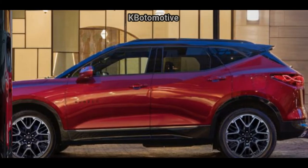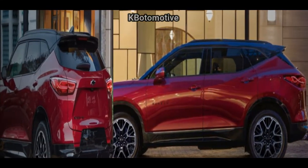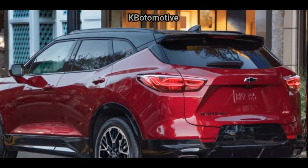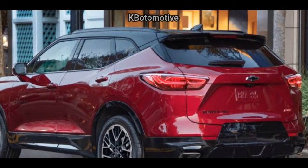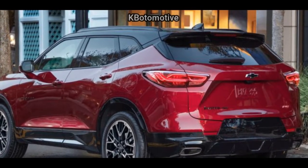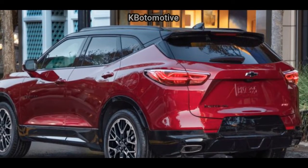Five colors will also be dropped from the crossover's order books for 2023, including Silver Ice Metallic, GON, Pewter Metallic, GFR, Iron Gray Metallic, GIV, Cayenne Orange Metallic, GLL, and Cherry Red Tint Coat, GSK.